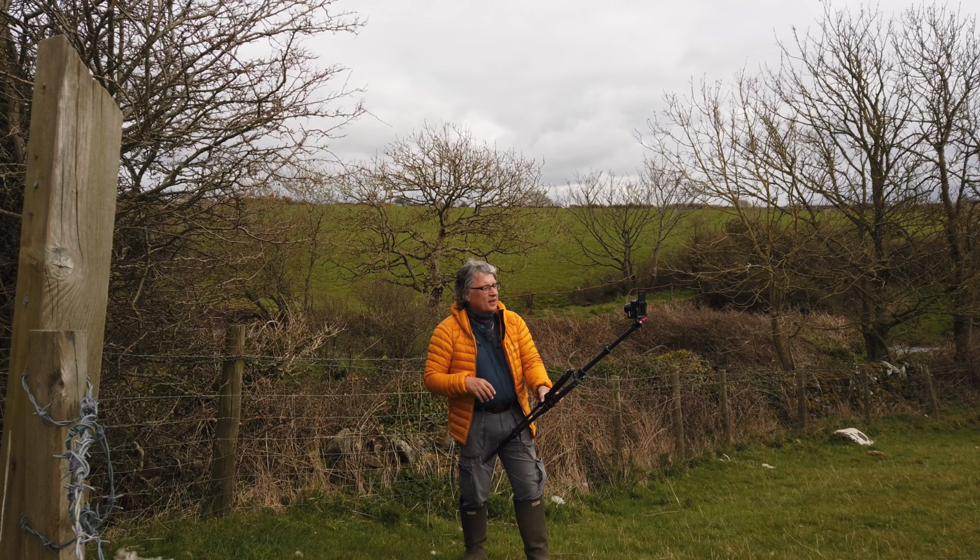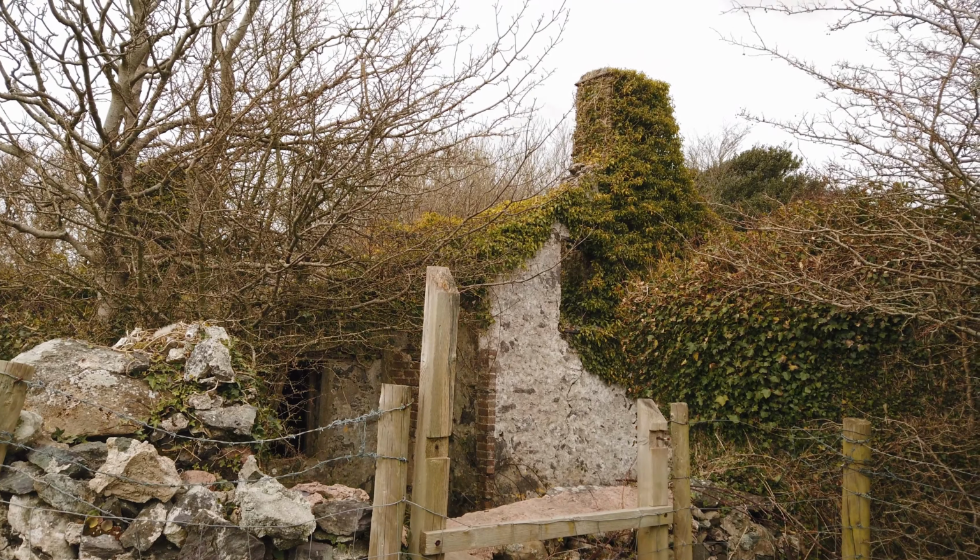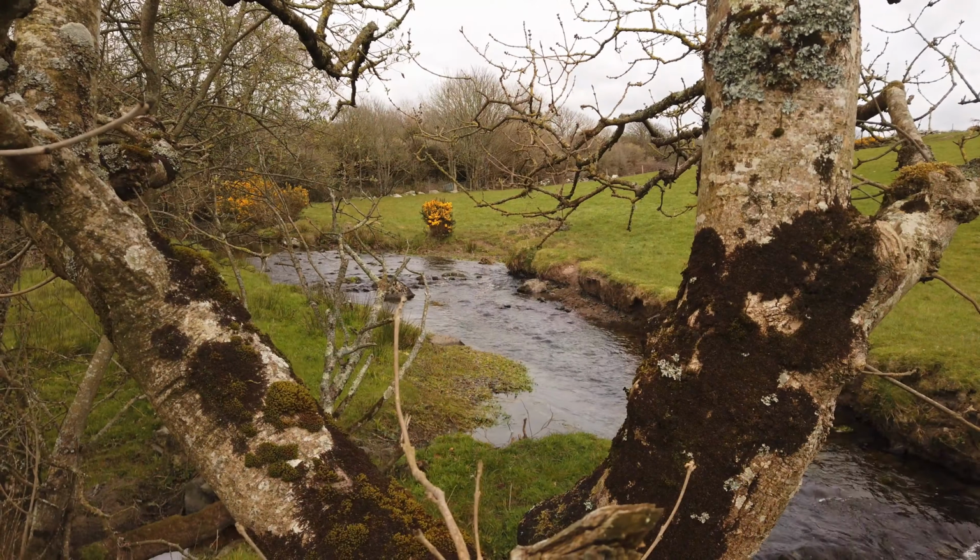Now I'm just a couple of hundred meters away from getting back to the house, and quite a few more potential subjects this close. First off, we've got this amazing derelict cottage, but also in this neck of the woods, there's the river that runs down into the lake.